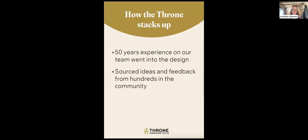So I wanted to share with you guys how our Throne toilet stacks up. I mentioned earlier, we've got 50 years of experience on our team, which went into the design of the toilet. And the first part of that really was the diverter, because we all recognize that that's the linchpin item. In addition to our team's experience, we sourced ideas and feedback from hundreds of people in the tiny living community to find out what they love and what they hate and what they would change about their compost toilets.